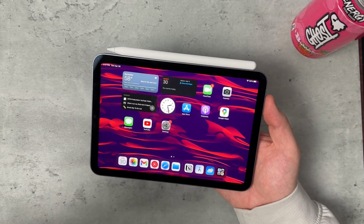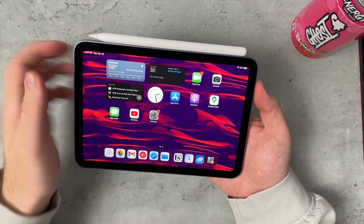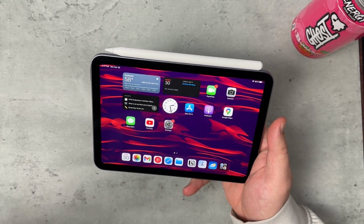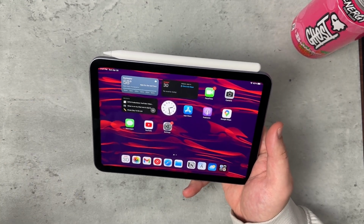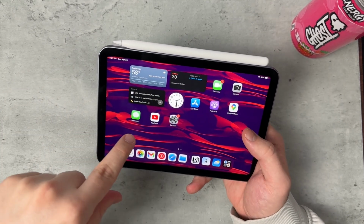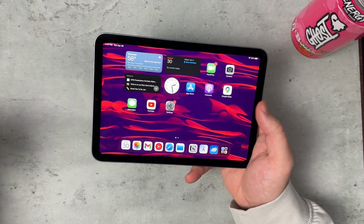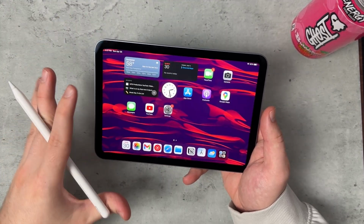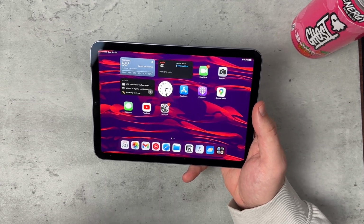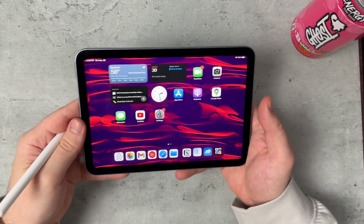Then I do have the clock widget right here, App Store. I do have podcasts, Google Maps, because sometimes I do use it in the car. I connect it to my iPhone 14 Pro Max hotspot, and I use it as kind of a GPS sometimes. I do have messages. Obviously, you can't go wrong with YouTube. I mean, it's the most used app on my iPad mini. And then I have settings. I'm just one of those types of people that I have to have settings on my home screen because I'm always going into settings and doing something in there.